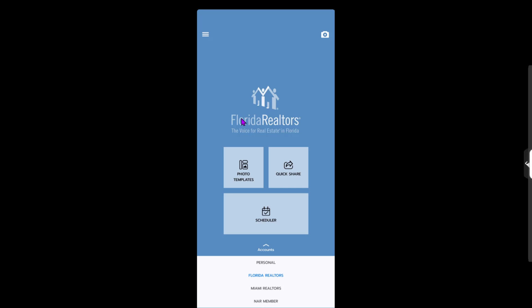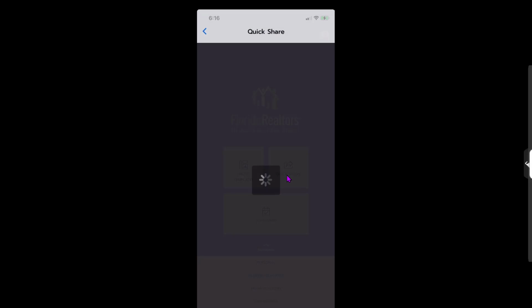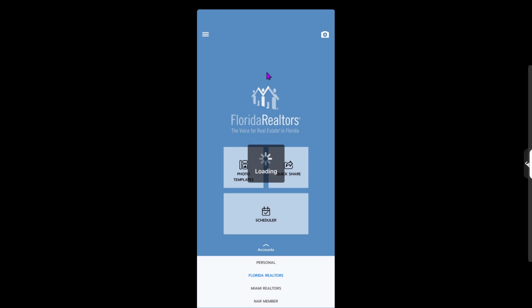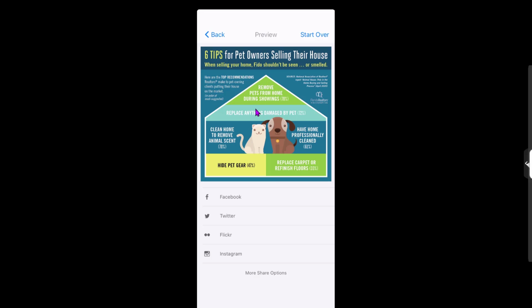So let's go ahead and get started with Florida Realtors. We're already here. I have Florida Realtors selected on my personal accounts. Under quick shares, you can give these a click. And what you have is different icons that are available. These are all infographics that are ready to go, ready for you to post them. All you would have to do is give it a click, right? It's done already.